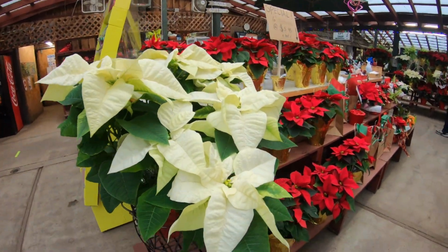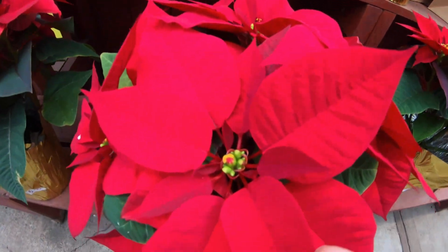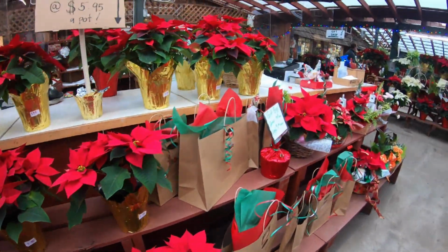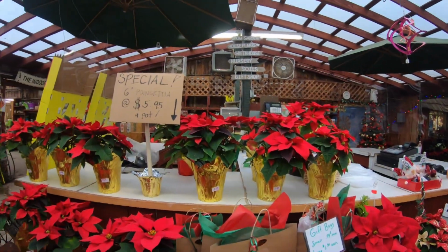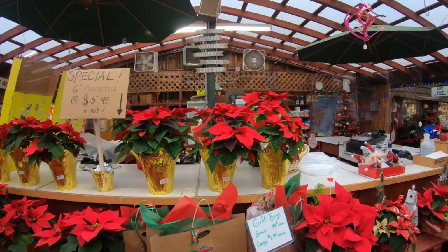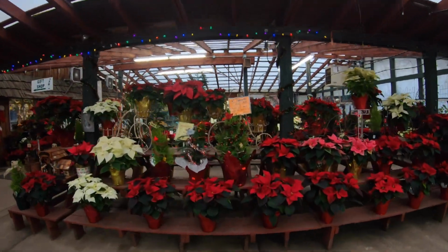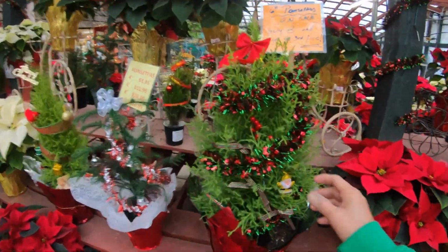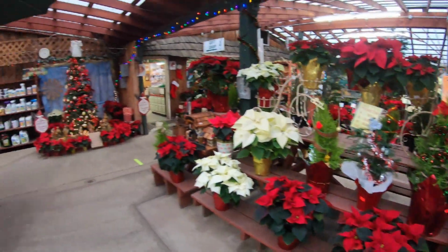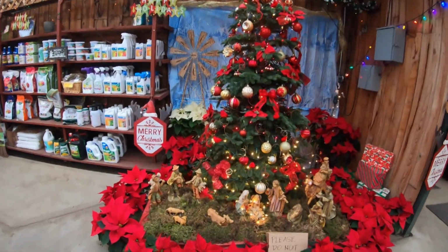So this one. So nice. $5.95. So special 6 poinsettia. $5.95 a pot. Ayan, pili kami ng pwede namin ibigay din sa aming hotel na pag-stay yan again this week. So look at the Christmas tree, it's so cute. Just gonna check the poinsettia around the tree.